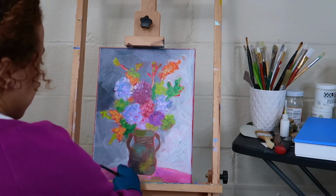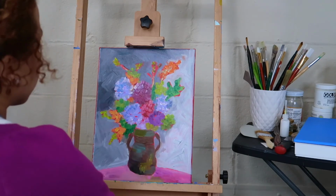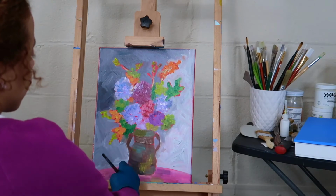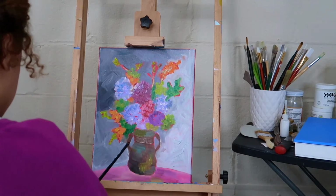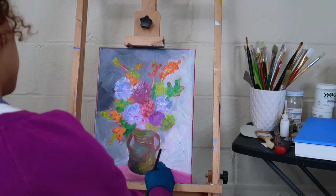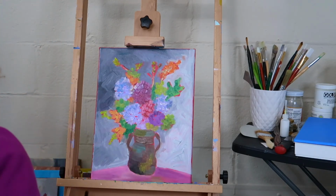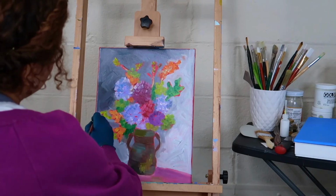So all of painting is for you to enjoy the painting process. And when you enjoy the painting process, you become more creative and you start to think of different ways to make the painting special. So just remember to take time, slow down, and enjoy the process. And then the more you enjoy the process, the more you're going to want to paint again. So you're going to want to keep painting over and over.